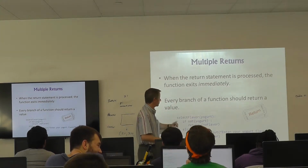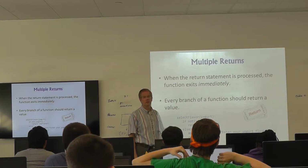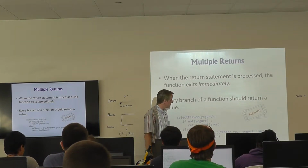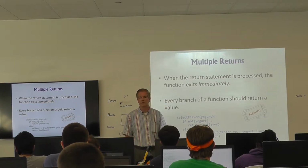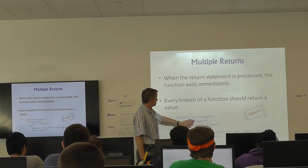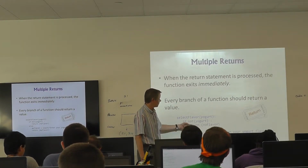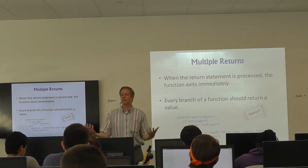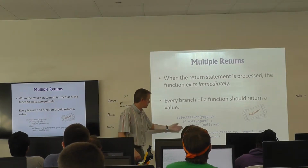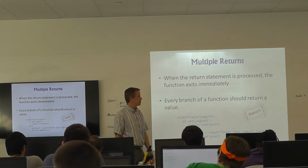So select flavor, yogurt, we'll go with that. If you're not going to do yogurt, then return no flavor. If you are going to do yogurt, then say enter your yogurt flavor and then return my flavor. So in this particular code, there are two branches: if it's not true and if it is true. Both of these have separate return statements. You can have as many return statements in a function as you want. Just make sure that you have one return statement on each one of the possible paths.